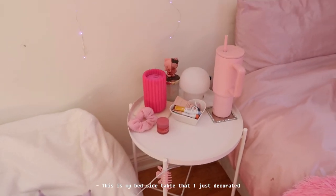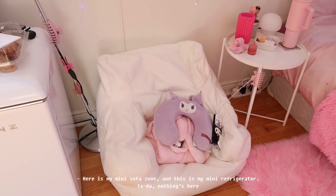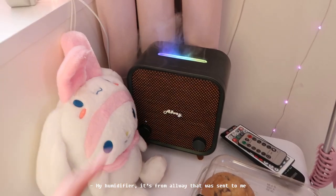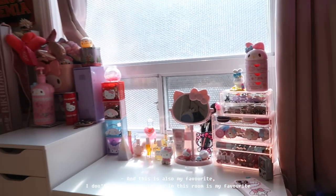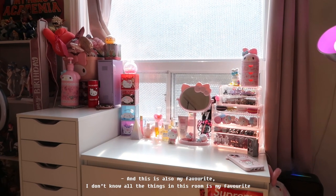This is my bedside table that I just decorated. And here's my mini sofa. This is my mini refrigerator. Ta-da! Nothing's here. My humidifier is from Alway that was sent to me. And this is also my favorite. I don't know, all the things in this room are my favorite.